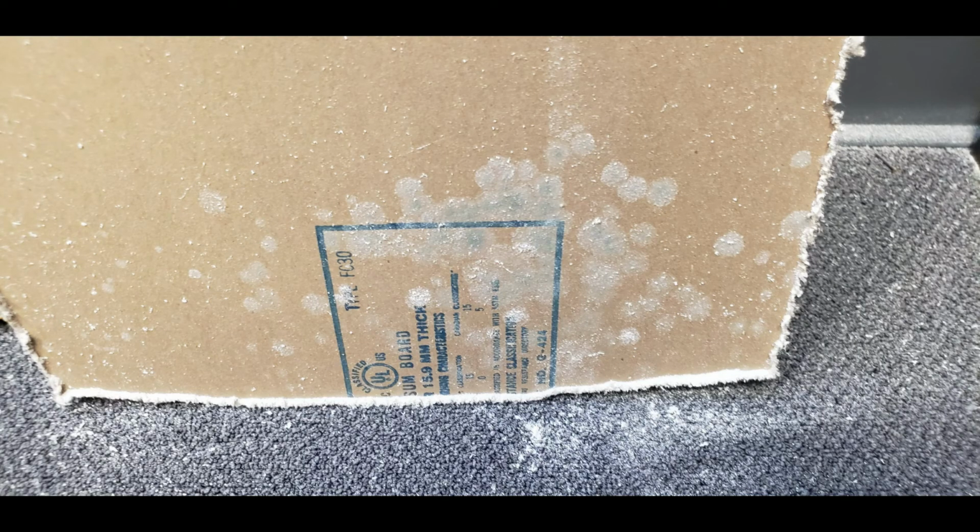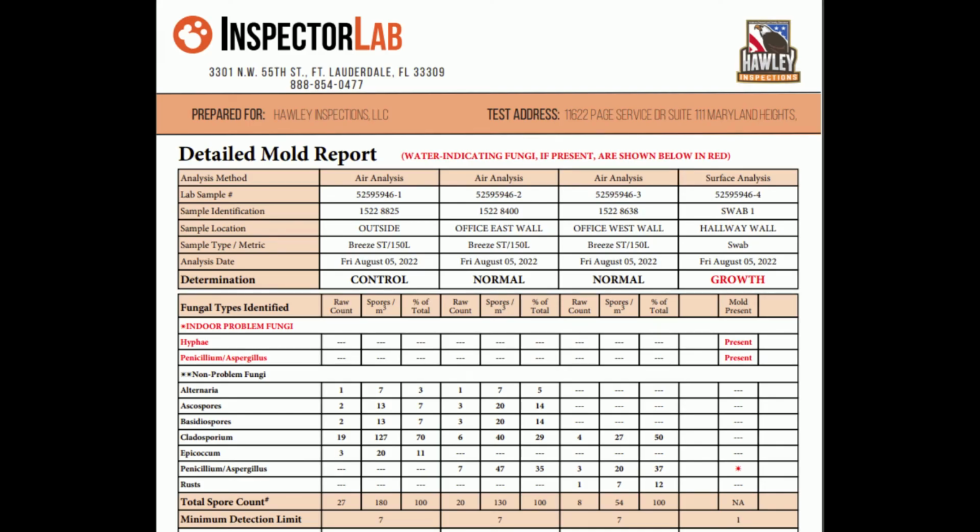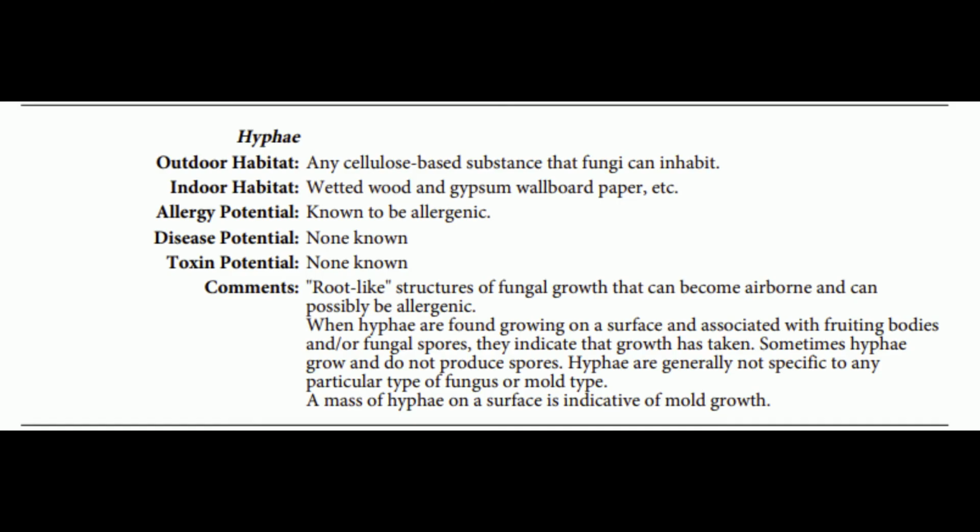Here's a piece of drywall that the contractor was nice enough to give us. We took a sample of the fungal growth on that and did send that to the lab. The lab results came back. Attached is a copy of the lab test results showing the toxic fungus that has grown inside this wall within a mere 9 days after the flooding.